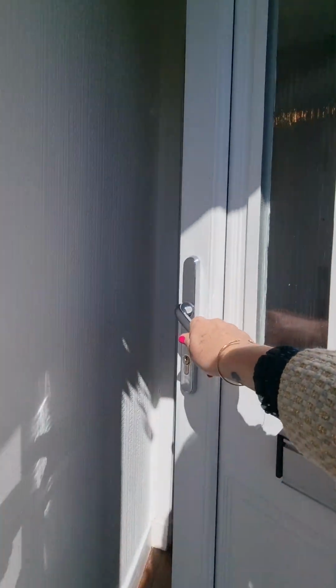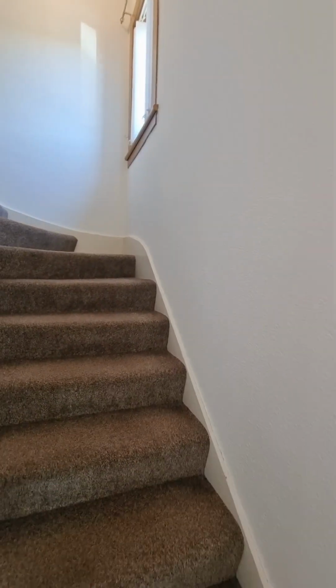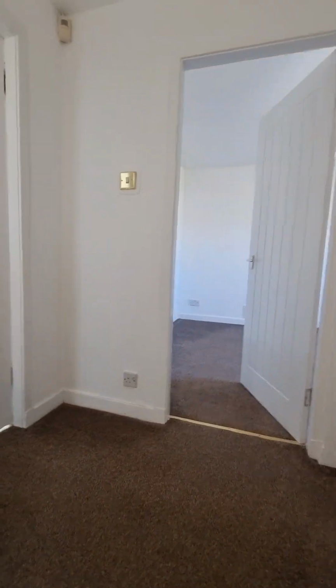So as we come into the property, you come into the entrance vestibule. So ideal for the kids, get the coats off. You've been walking the dog, you get that all hung up. We're into the inner hallway and we're going to start upstairs. So nice and bright, you can see instantly you've got that window here. As we get to the mid landing, you have another window, so it's lovely and airy. And you have 2 bedrooms and a bathroom up here.